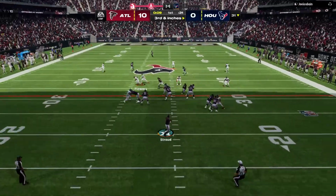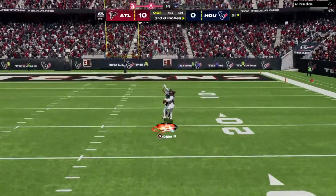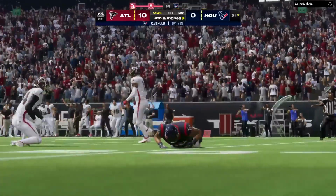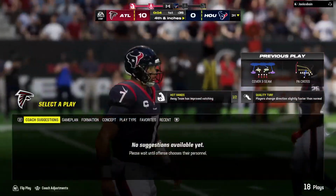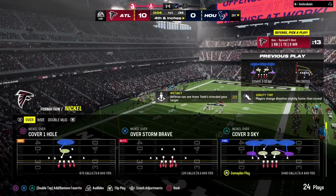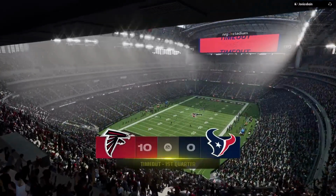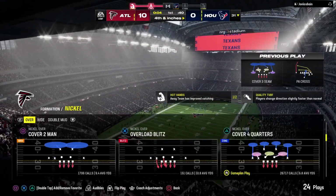Play action. Here's Stroud. He'll let this go deep for Collins. And unable to connect. Incomplete. I'll give them credit. They took their shot, but it's going to bring up 4th down. Not a great start dropping his first target, but let's face it, it won't be his last chance because he'll get opportunities to make up for that one throughout this game.